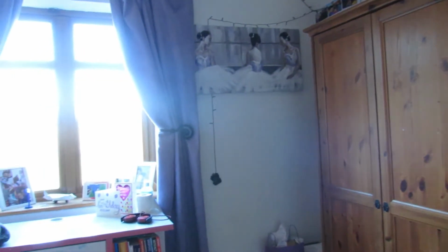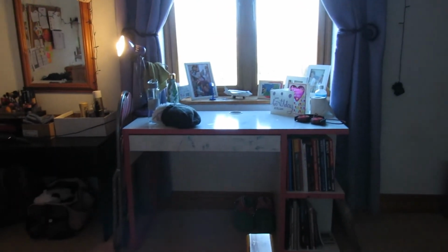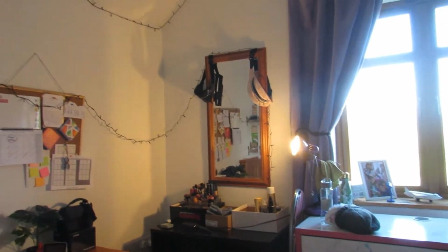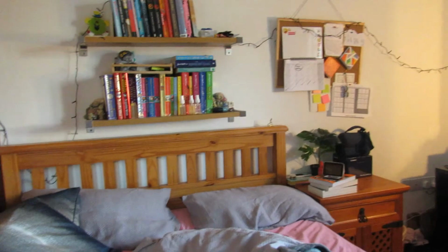And this is the room now. A big change, but I really like it. And I think it'll be a lot easier to do homeschooling now since my desk is like that.